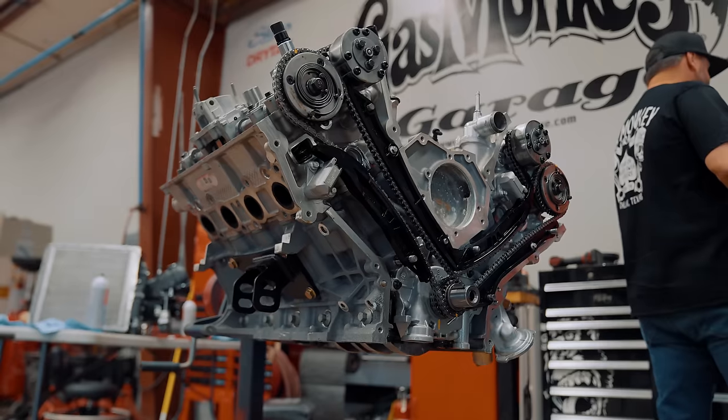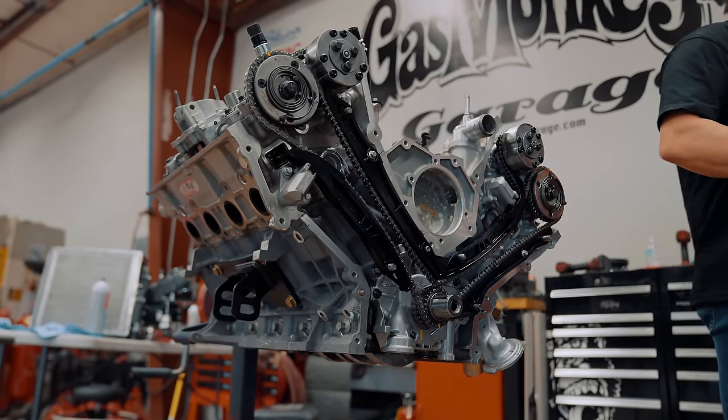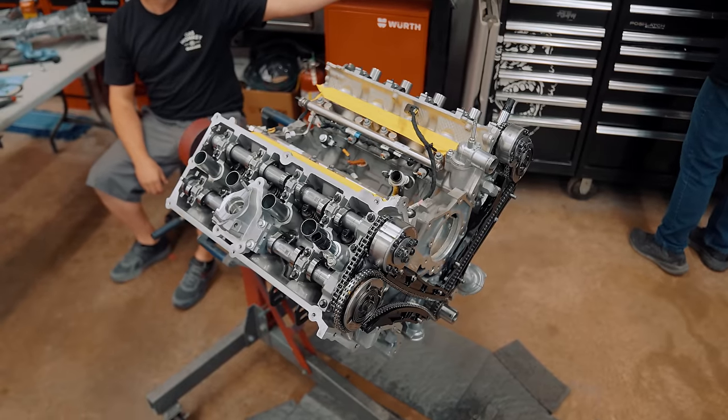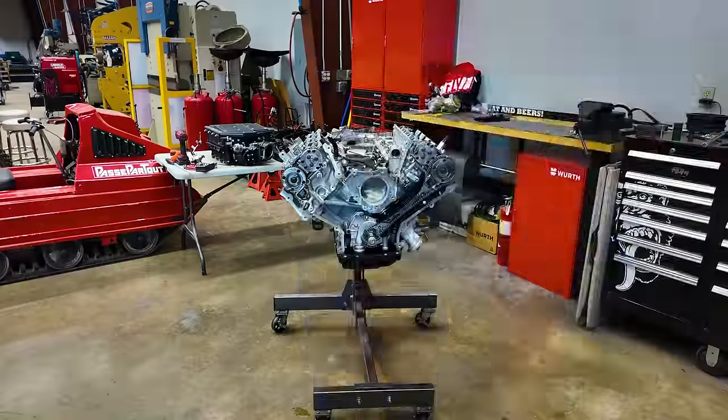It is a big engine though, so for swaps, it's not as popular because you can look at that thing, it has a girth to it that might not fit in all engine bays. Calm down with the girth talk.